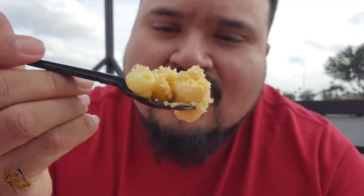Look at that. Whoa. Okay. The noodles are definitely al dente. The cheese is inside the noodle, because these are spiral noodles. The breadcrumbs give it that nice crunch that you need on top. I definitely rock with that mac and cheese.